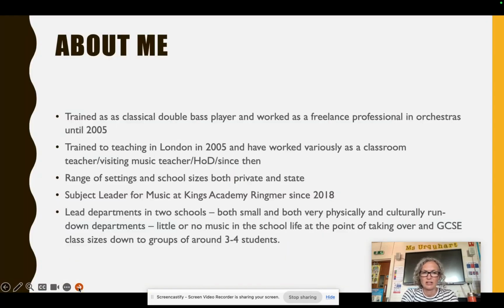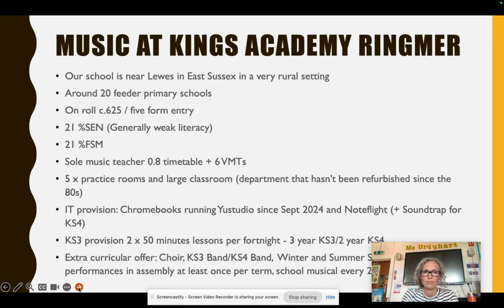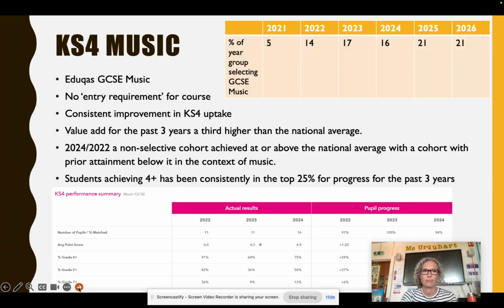So I've been at Kings Academy Ringmer since 2018. We are based in East Sussex in a very rural setting. We've got about 20 feeder primaries, a small school, and I'm here part-time. Our GCSE groups have been growing year on year. I don't have any entry requirement for the course.